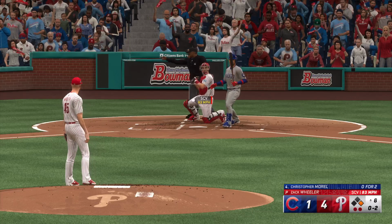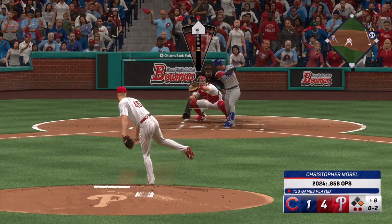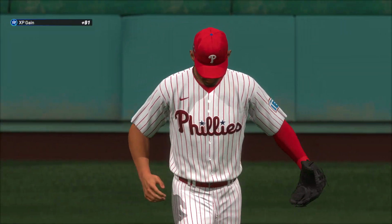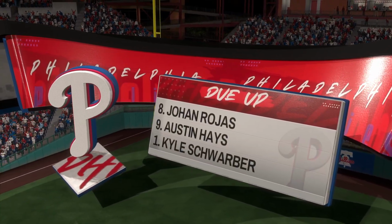Swings through that one for strike two. Bellinger, the runner at first with two gone. Swings and misses on the fastball up in the zone for the strikeout. So no runs, two hits, no errors, and one man left. 8-9-1 scheduled in the bottom of the sixth.